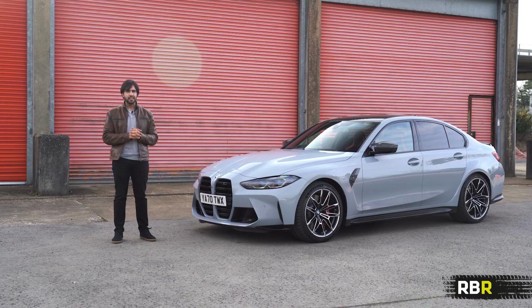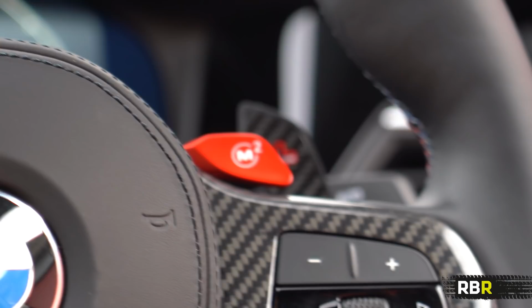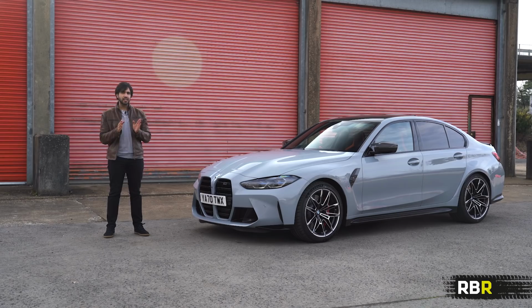All of that is linked to the 8-speed ZF box. Yes, they have come away from the dual clutch. I'll come to that in a minute, why they've done that. But BMW have done all new software for this versus the M5 and the M8, which did feel sometimes sluggish. And now they say the shift times are even faster, less than 150 milliseconds. So we'll see what that's like later.